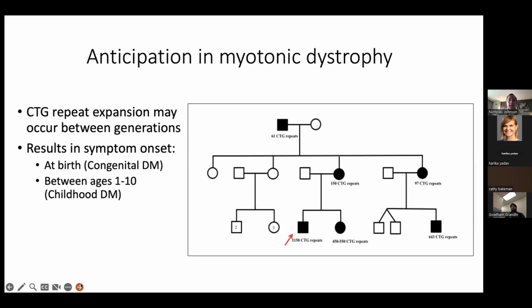So I'm going to switch gears and talk about children with myotonic dystrophy. The CTG repeat expansion can occur between generations. So if it does, at birth, individuals may have congenital myotonic dystrophy. And if they have onset between ages 1 and 10, they have childhood myotonic dystrophy.